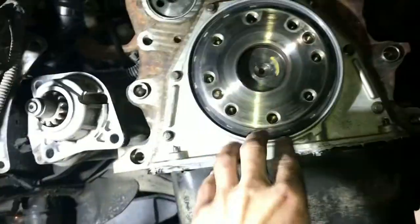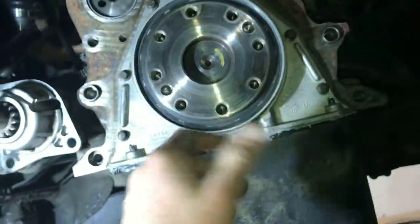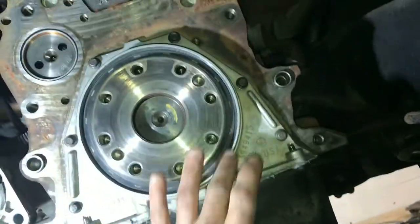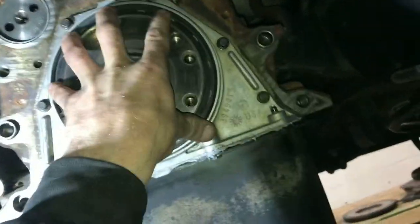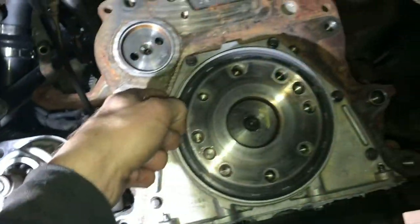Really the hardest part is just getting the old rear main out, because you have to mangle it to get it out. I suggest getting the seal out while it's on the truck. If you're literally just replacing the rear main seal, you're just gonna yank the seal out from here and press the new one on. But I replaced the gasket right behind our rear main seal plate here.